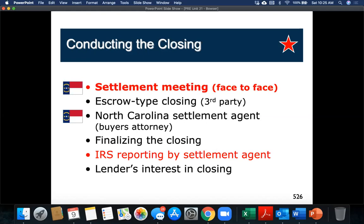Okay, so those are all the different types of insurance that are involved with a house. Title insurance, mortgage insurance if required, your homeowner's insurance, and potentially flood insurance. So they're all there and they're all required.